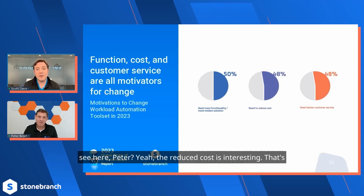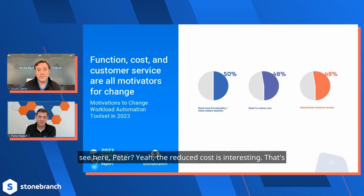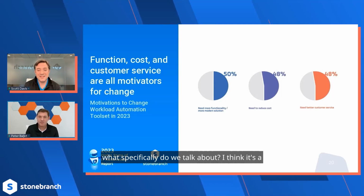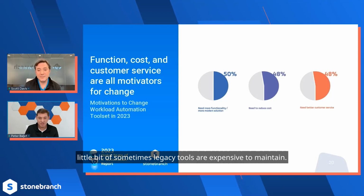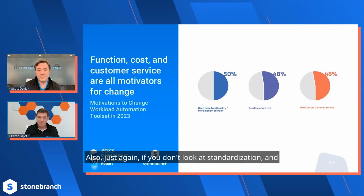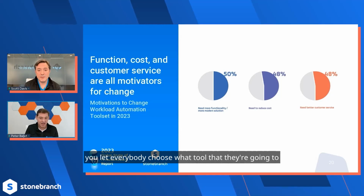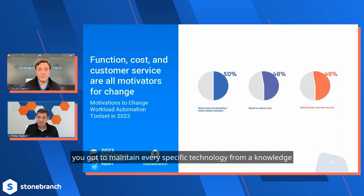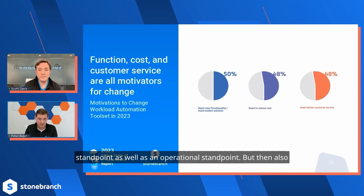Yeah, the reduced cost is interesting. That's always one of the drivers. But when we say cost, what specifically do we talk about? I think sometimes legacy tools are expensive to maintain. Also, if you don't look at standardization and you let everybody choose what tool they're going to use, the cost is going to be much greater, because you have to maintain every specific technology from a knowledge standpoint as well as an operational standpoint.